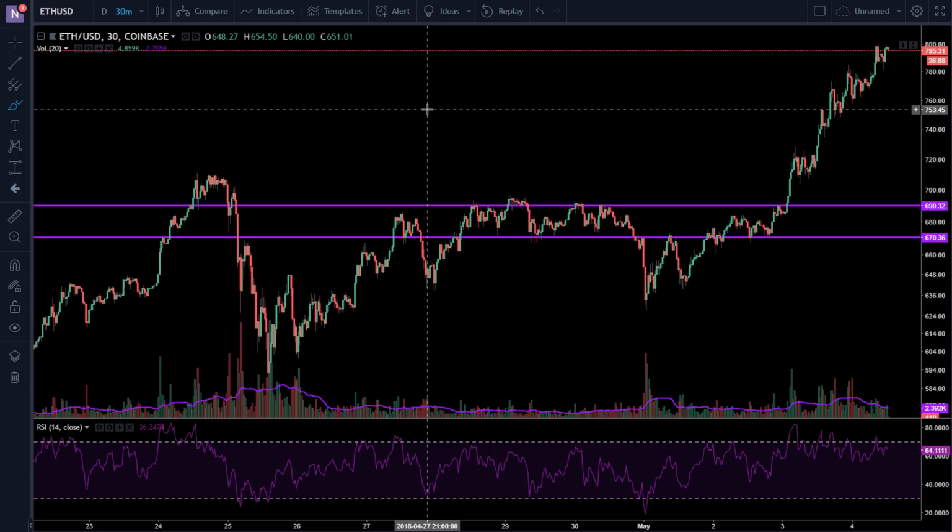Definitely don't chase this up here. Ethereum has been the biggest mover so far. I'd wait to see a consolidation period before jumping in on this, but we've been seeing amazing action. If Bitcoin rips through the high, we're going to see this at 810 and up very quickly. Absolutely, very, very quickly. But we are pretty overextended here on Ethereum, so definitely be careful about that.